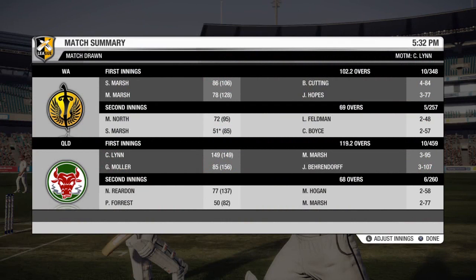But as you see, Chris Lynn gets man of the match. The match is drawn. It was pretty tight. Well, not really. We weren't really close to getting them all out, but it was a decent effort from the boys. Chris Lynn 149, and then Reardon a decent 77 in the second innings.